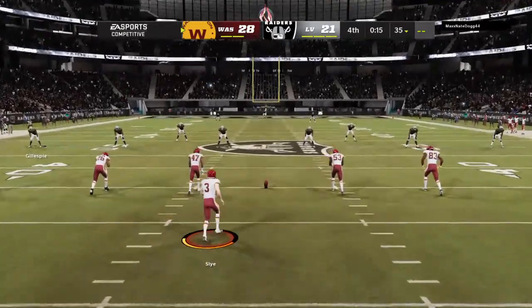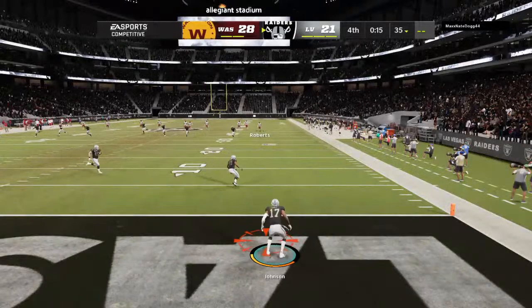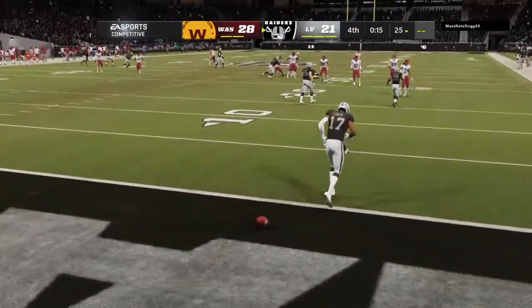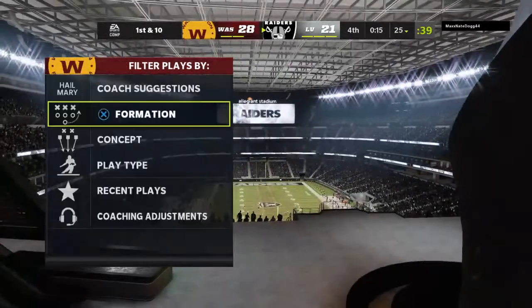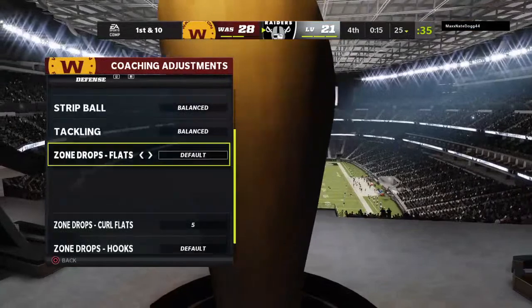Joey Sly now to kick off after the touchdown. And with time a factor here late, he'll just take a knee and they'll start things out at the 25.